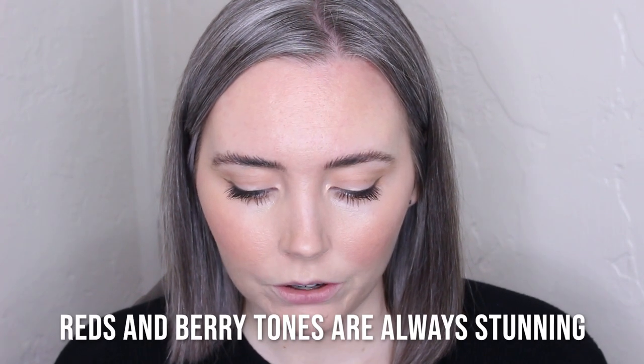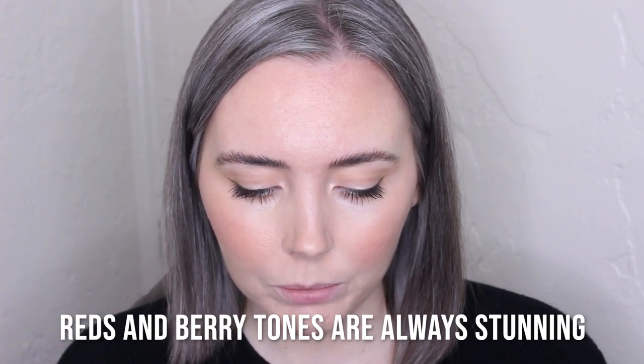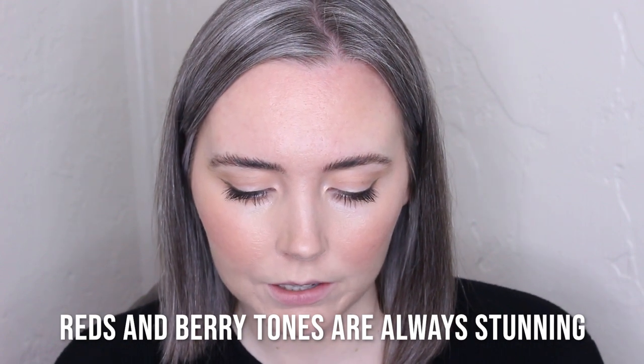Okay, so moving on to another category that I think looks really good with gray hair, and that is a bold color. I think the contrast is really cool. So I'm going to try one that I haven't put on in a while. It is Artist. This one is not clean. This is from my collection from before I went on that journey. This is the Superstay Matte Ink. But I feel like this should look cool.